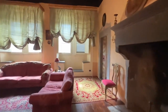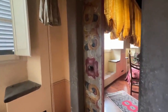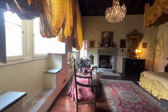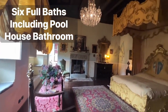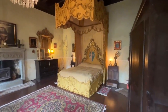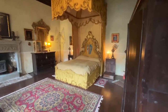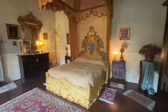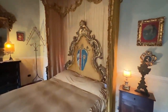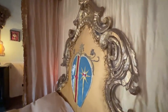So one more bedroom on this level, guys. And also a terrace. And another bathroom. So again, the house is 5 bathrooms and 3 bedrooms. Look at that. The family crest is on the headboard. Also a multi hundreds of year old bed.